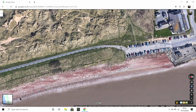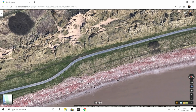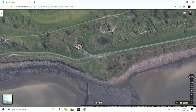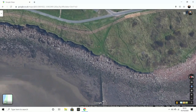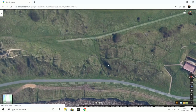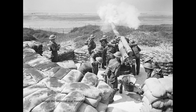So we've walked along the path to, let's see, where is it now? The golf course is there. So we walk quite a distance to this thing here. I'm not quite sure what that is. I think it might be something to do with this pipe. But anyway, if we go up the sand dunes, carry on a bit further, now you're met by these. This is Fort Crosby, or what is left of Fort Crosby.